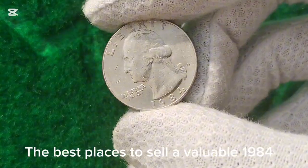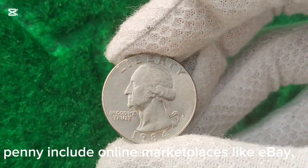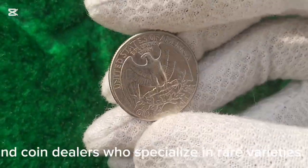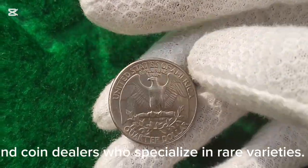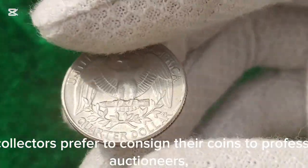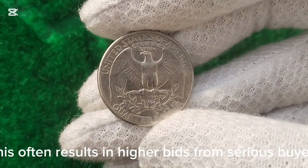The best places to sell a valuable 1984 penny include online marketplaces like eBay, auction houses like Heritage Auctions, and coin dealers who specialize in rare varieties. Some collectors prefer to consign their coins to professional auctioneers, as this often results in higher bids from serious buyers.